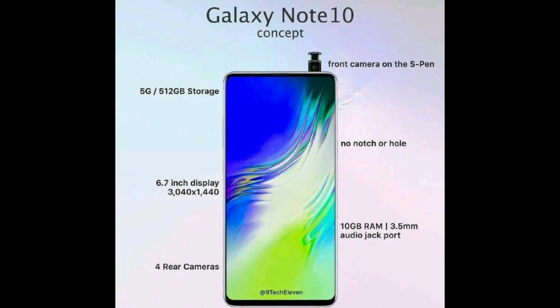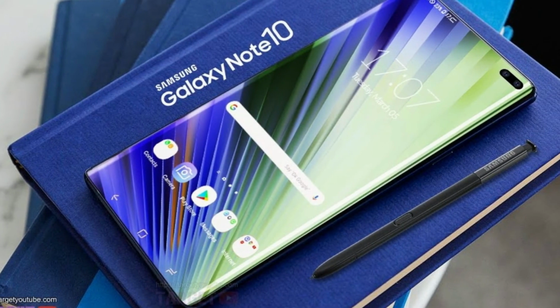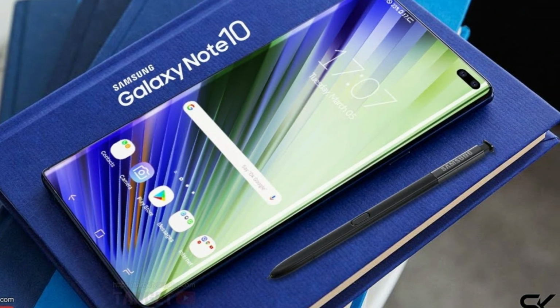Of course, it's more likely that we won't see this pen in this next generation, but it sure would make things so much prettier and elegant that I wish that would be the case.